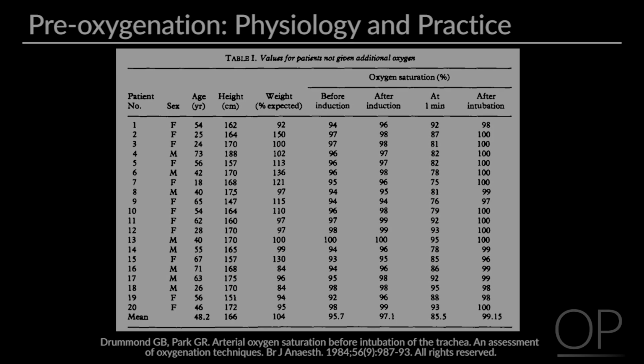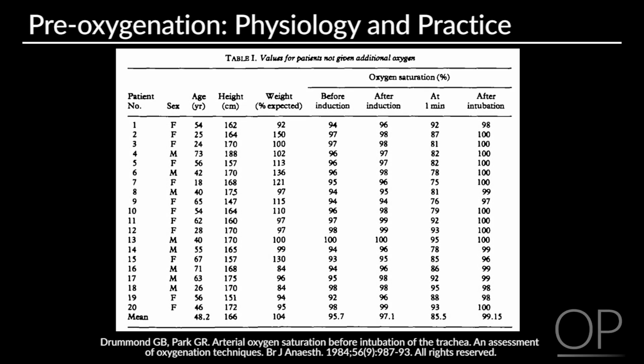There have been a number of studies that help us understand the value of pre-oxygenation. One of the first studies was done in 20 healthy adults who were undergoing a surgical procedure. They were given a dose of succinylcholine or other paralytic agent, and they watched to see how far they would desaturate in 1 minute. Basically, these healthy patients had a baseline saturation around 96%, and for 1 minute they did not breathe at all.